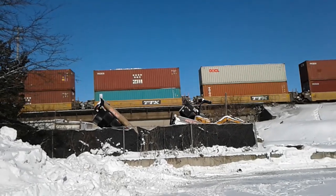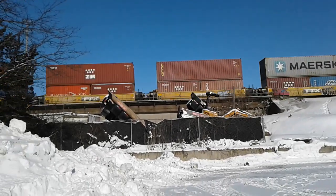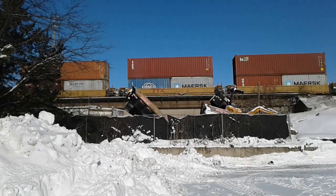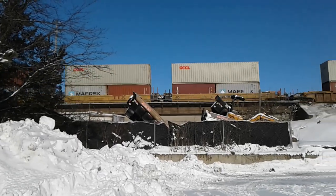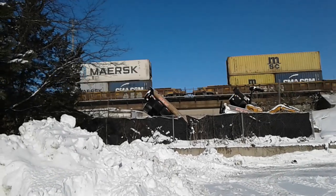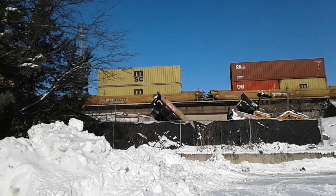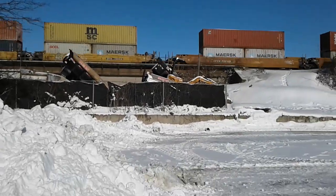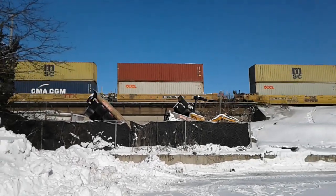I've been out since 6 a.m. I was at Bartlett Avenue for a while, and then I got bored, and as soon as I left, there was that CP 100 I just spotted. It had a couple of intermodal cars and a lot of auto cars at the end, which was going to be dropped in Lambton, which was dropped in Lambton this morning. We're getting through a lot today.